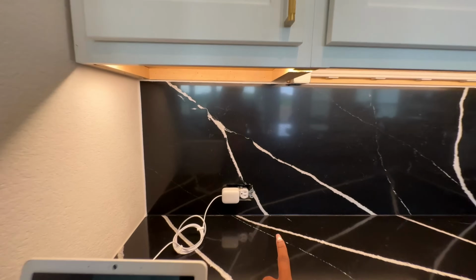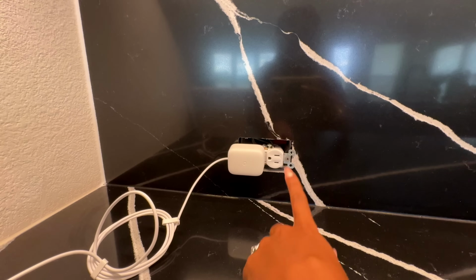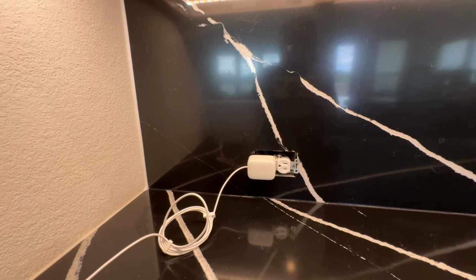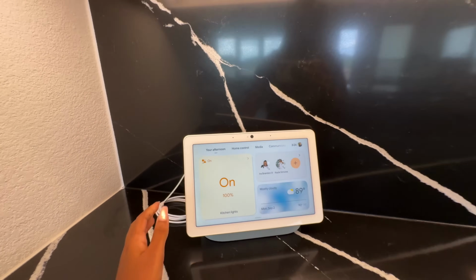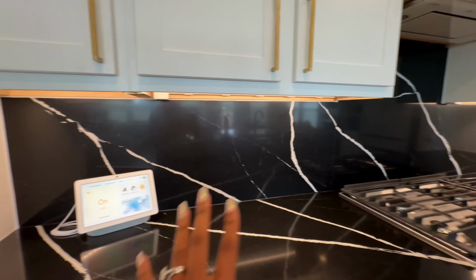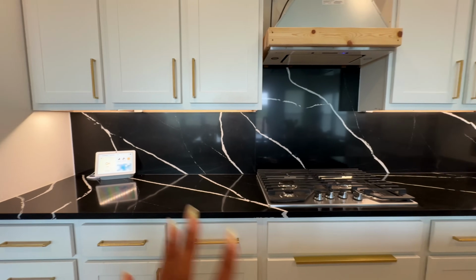We did end up leaving just this one outlet. I still need to swap this one out for a black one, but we left this because this is where our Google Home gets plugged in. This just slides right there, covers it all the time. There's other stuff that goes on the countertop, but then you look at it and it doesn't even look like we have outlets at all.